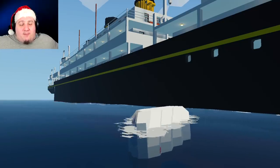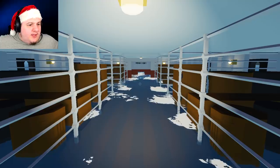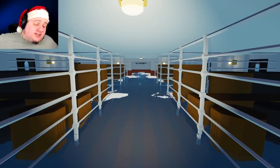Well, I found the lifeboat, everybody. I thought it was a little iceberg at first, but no. It fell overboard, turned turtle, and there she is. Well, I suppose this is a good thing, to be honest. There's no more guessing if we are sinking or not, because we now know that we are sinking.